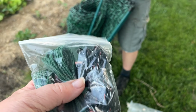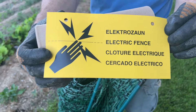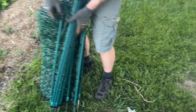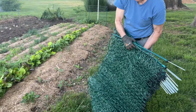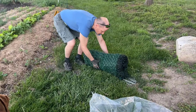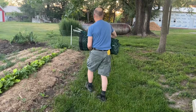Those are just spare parts that Kieran's showing you there. It comes with a little repair kit, so if you get a tear in it or something like that, you can splice it. And it does come with warning signs because, depending on the strength of your charger, it's carrying an electrical charge in this netting, so you want to be sure to be careful. And go to Premier's site. They have all kinds of information on safety with electric fences and things like that.